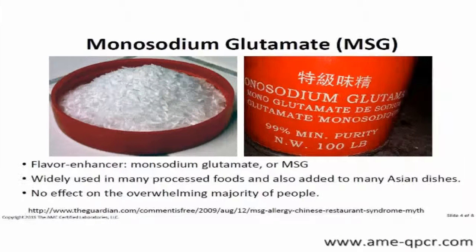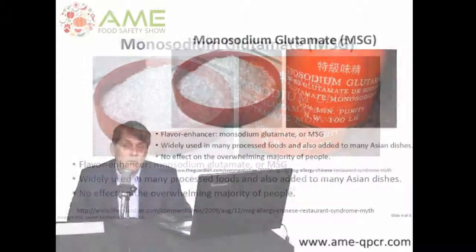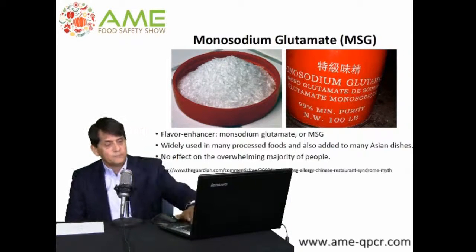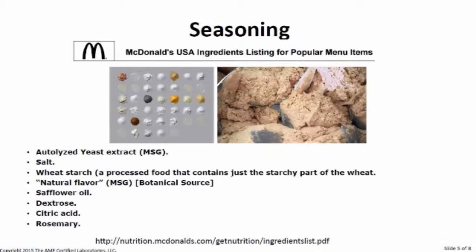The challenge is that the studies with medical biometrics has proven that there is no effect on the overwhelming majority of people. Some people have a sensitivity to MSG. The fact is it was developed during World War II to allow Japanese soldiers to eat horse meat, which had otherwise turned rancid or rotten. They still ate it. They loved it. It's found in many popular places like Kentucky Fried Chicken and other popular fast food organizations. Next slide. Well, let's look at the seasoning that was listed on the McDonald's ingredients website. These are fascinating chemical components, food components, if you will, but the chemistry is allowed to add a very tasty experience for the food consumer. Let's look at this list real quick.